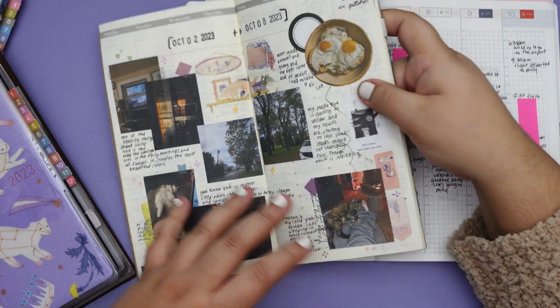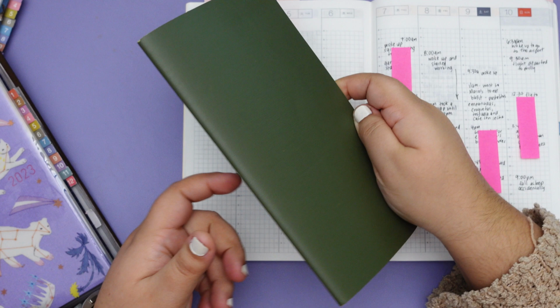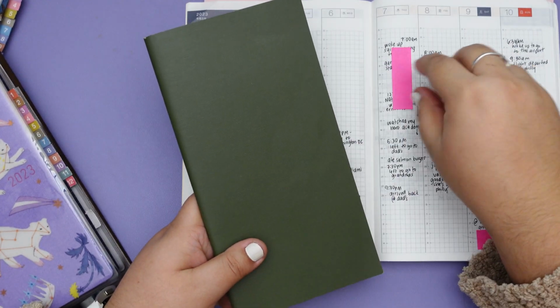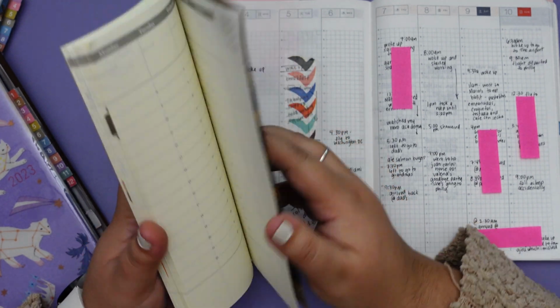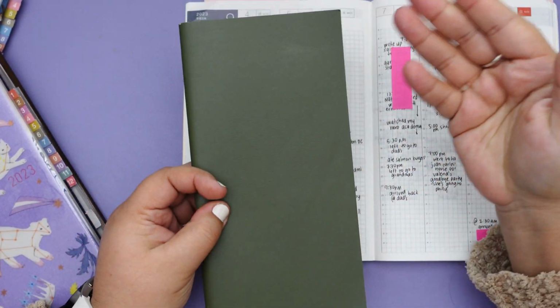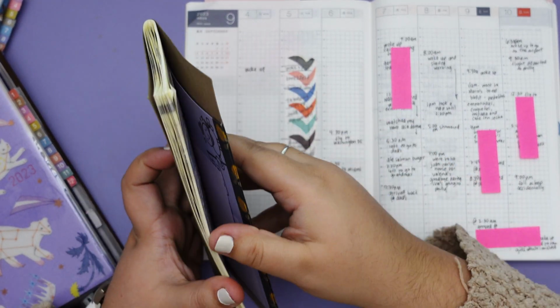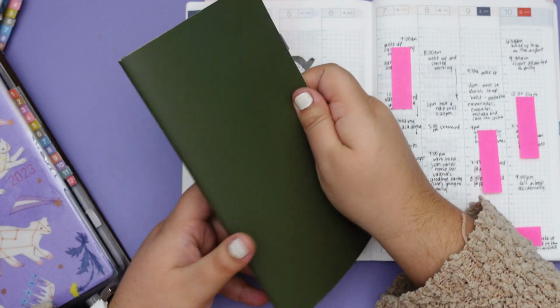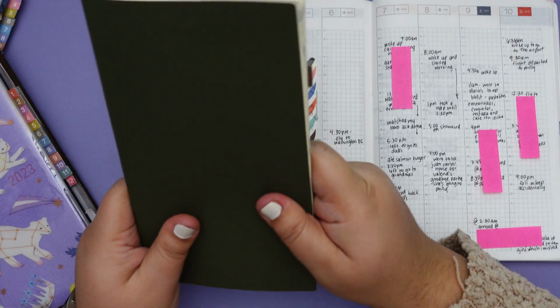highly recommend. If you were to do this consistently throughout the year, then you'll end up with 4 inserts, right? Because you'll have one for each quarter, because it pretty much can contain, if I'm not mistaken, enough pages for half a year. So if you were to duplicate each spread to have 2 spreads, then that's your quarter, right? So I think it's a really good option. And I love it. I absolutely love this.